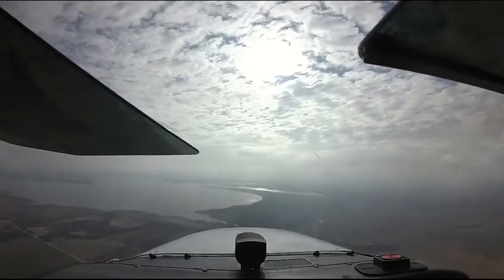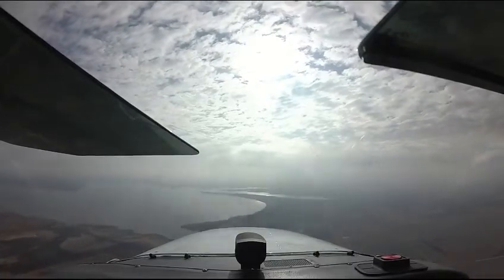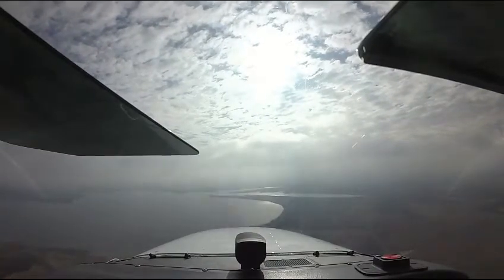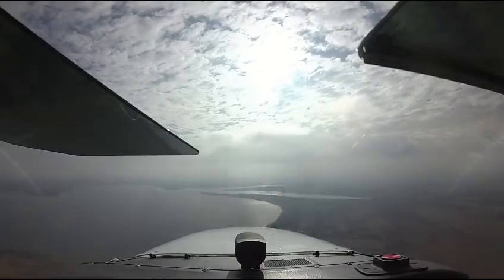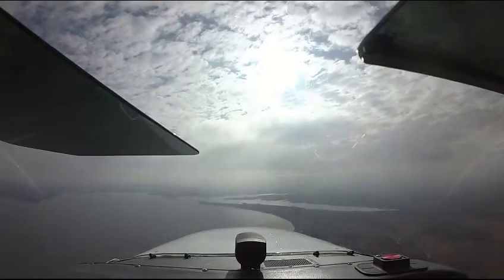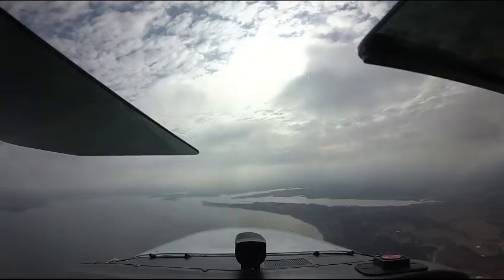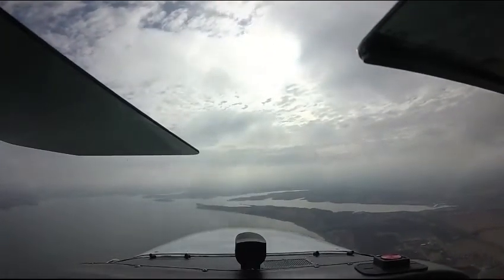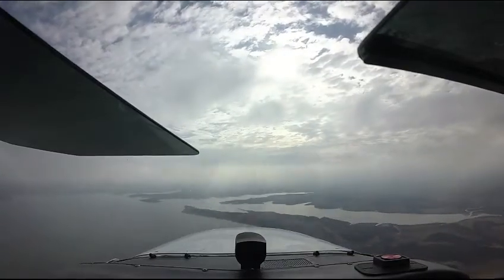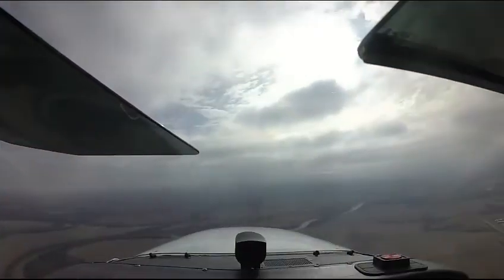Usually when it's clear out, you can just see forever. You can see so far. Yeah. You can see 50 miles. You can see to Salina. Oh, okay. You can see the towers up. Yep. Wow. Whoa.